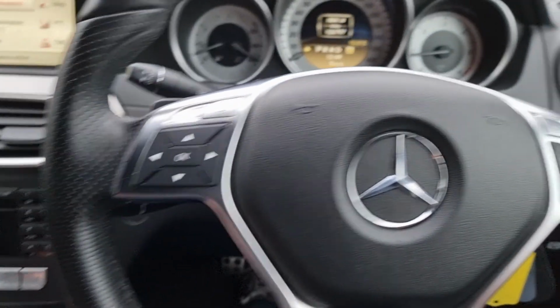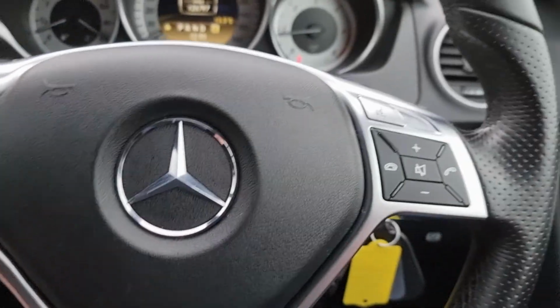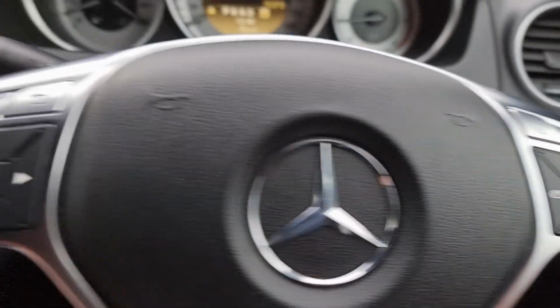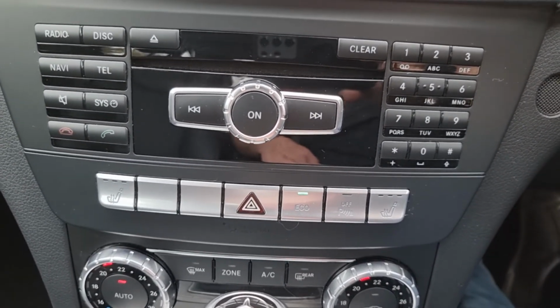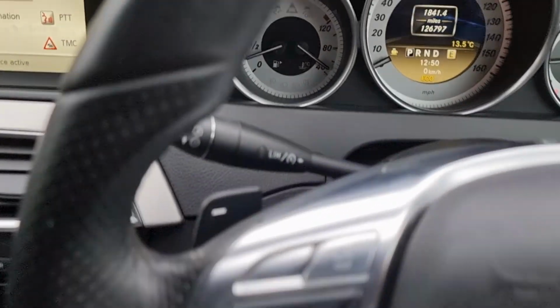I must say, there's very little sign of wear in here at all. The steering wheel looks like it's from a car that's done 10,000 miles. There's no wear on any of the buttons or any of the switch gear. It's quite often the case that higher mileage stuff can be quite tired inside, but this one is just not. It's just really, really nice.